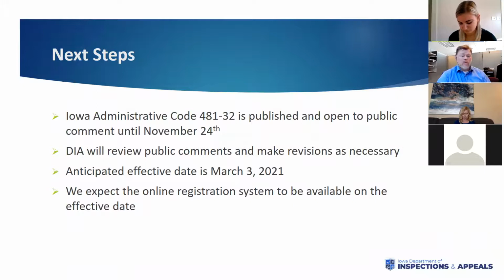And again, we're working on getting that registration system up and running. We hope to have that registration system available ahead of March 3rd, so it will allow us to start reviewing registration applications, so we can start approving many of those on March 3rd. And until you have that approved registration in hand, you cannot sell these products.